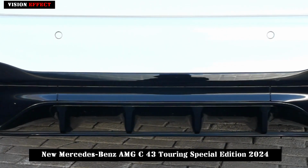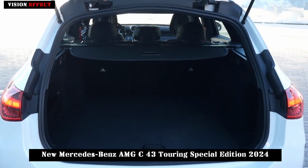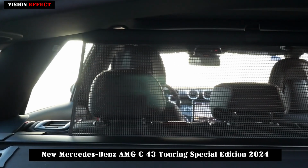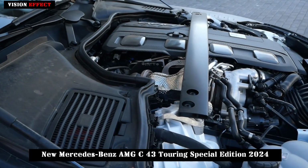The interior design of the new generation AMG C 4MATIC station wagon is not much different from the new Mercedes-Benz C-Class. The entire vehicle has a black interior with red stitching and sportier carbon fiber material. The decoration added to the details, red seat belts, suede steering wheel and the special AMG logo and other elements take the sporty atmosphere of the entire cockpit to a new level.